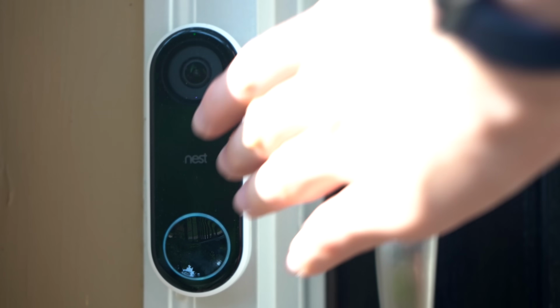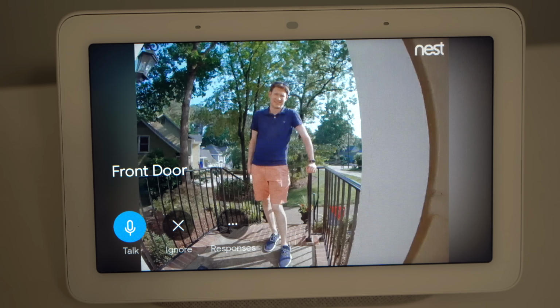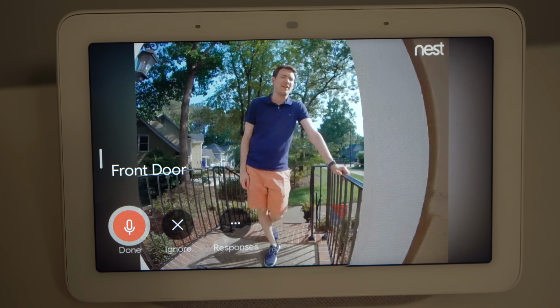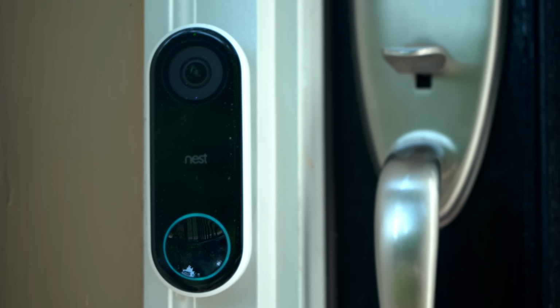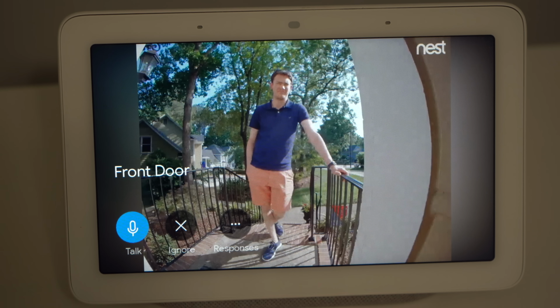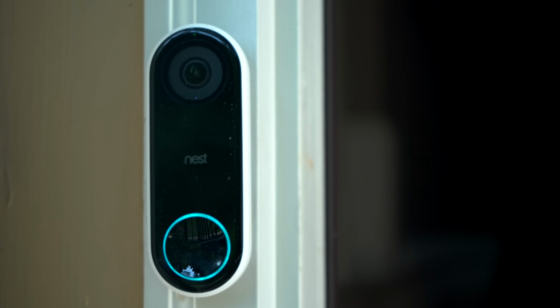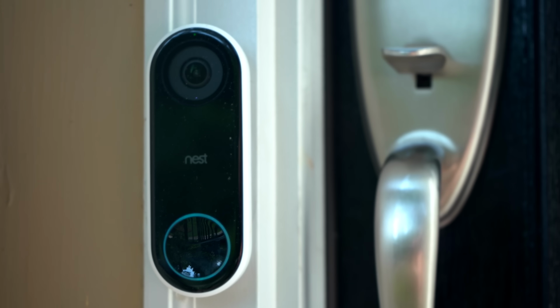If you're an owner of Nest security cameras or the Nest Hello doorbell, those devices are nicely integrated into the Google Nest Hub software. Say for example, if someone rings your doorbell, the video from the doorbell will pop up on the device's screen and allow you to answer the door from the Nest Hub. If you use the Nest Hello's facial recognition feature, the Google Nest Hub can actually announce who the person is at the door and then show you the video feed on the Nest Hub's display.